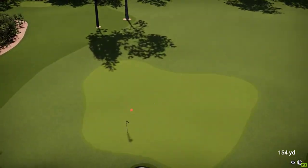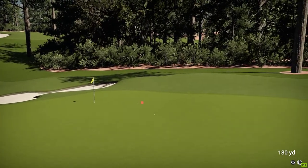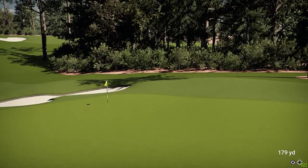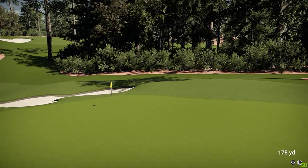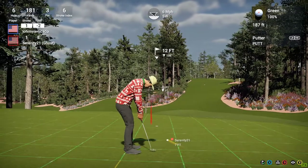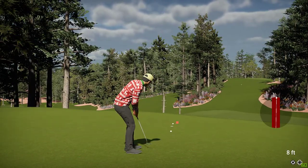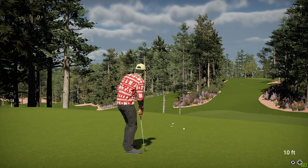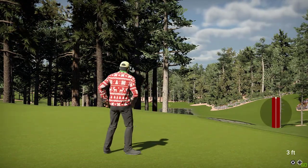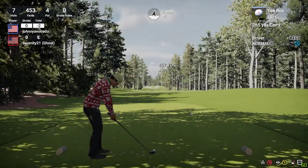Looks like this is a beauty. Right, you're on the green. This is for birdie. Oh man, 3 feet to the hole here. Solid par, well done. And that'll keep you at 2 under for the round. Seventh hole coming up.